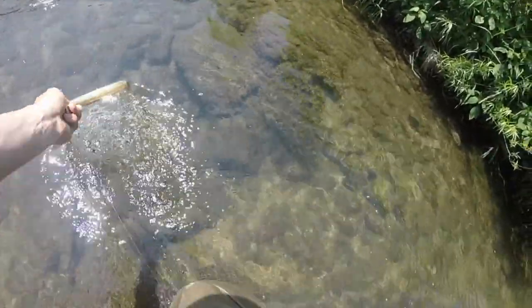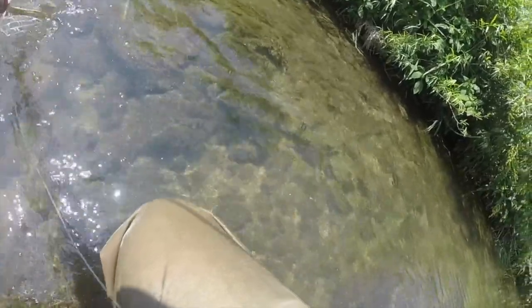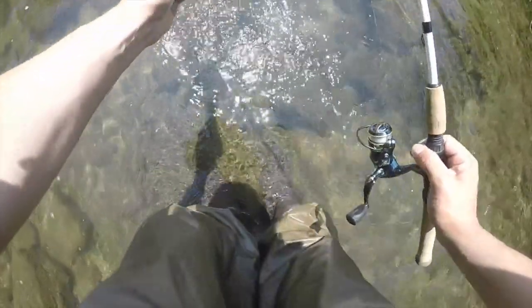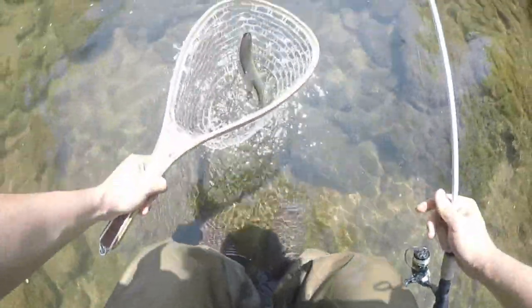Where is he, where is he? Oh, I don't see him. There he goes. Oh, he's barely hooked. Woo! Oh my gosh, guys. Oh, wow. Had a little bit of excitement there at the end. Holy cow. What a gorgeous last fish.